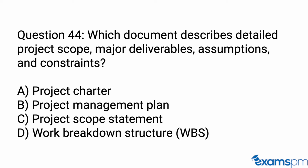Question 44. Which document describes detailed project scope, major deliverables, assumptions, and constraints? A. Project charter. B. Project management plan. C. Project scope statement. D. Work breakdown structure, WBS.